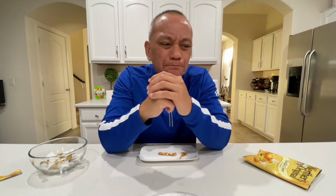Werther's, they're very well known for their caramel candies. The hard candies I've tried in the past were just delicious. But eating the soft caramel texture, it is just kind of raised up to another level for me. It is so delicious.